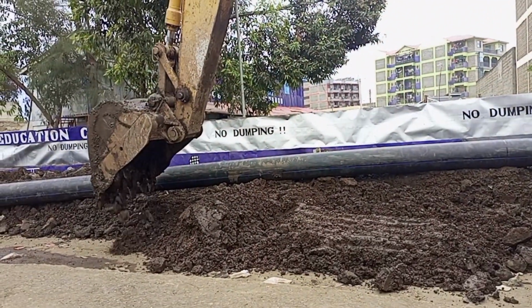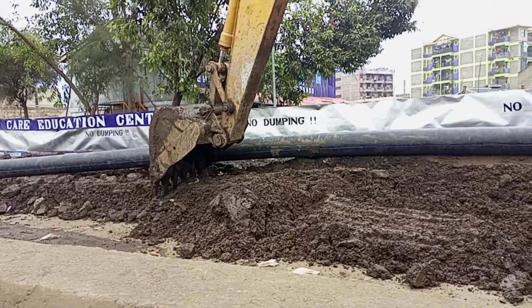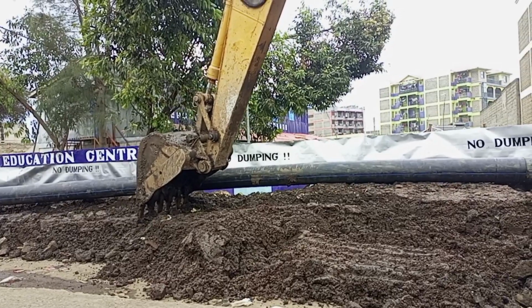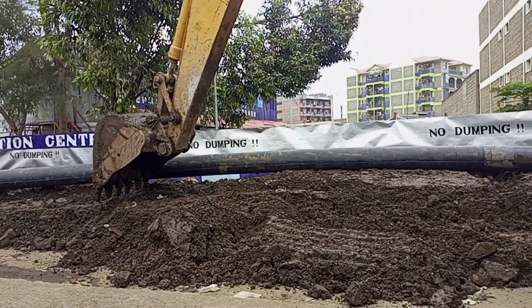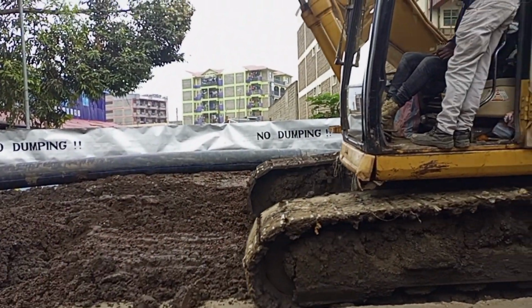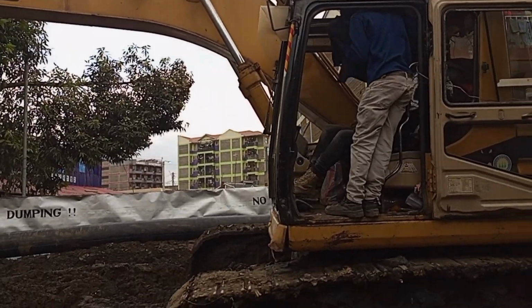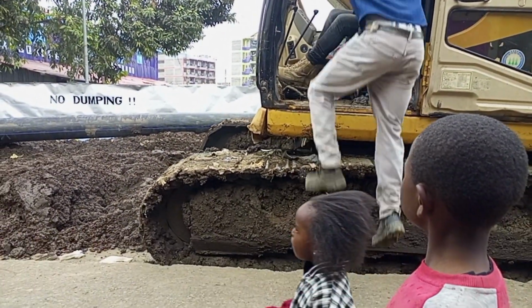Okay, so you can see how it is scooping the soil, making it somehow flat, so that it can pull the pipe to the other side on the trench. I told you they're putting pipes all over Kiambu County. I don't know if it is all over Kiambu County, but this is part of it, because they want every part to have fresh water.